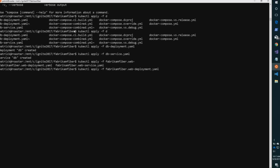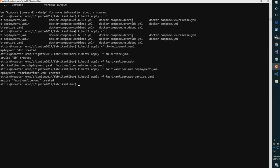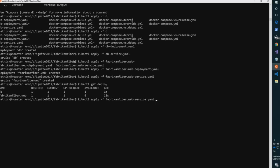Okay, so I'll finish running my last couple files here. Okay, so I've run all 4 of those. And then if I run the same kubectl command, I can see that, okay, both the deployments are there, but I don't particularly like reading tiny text like that. So I'm going to go ahead and bring up the dashboard again. So browse.